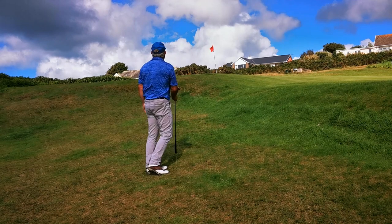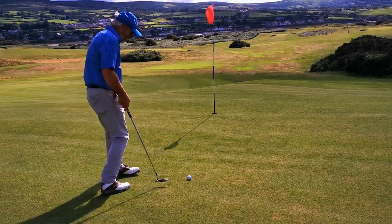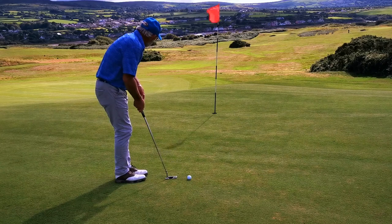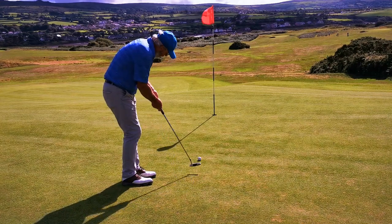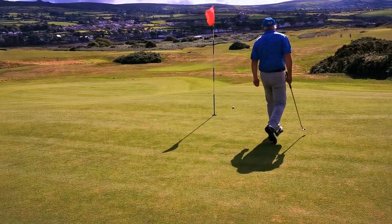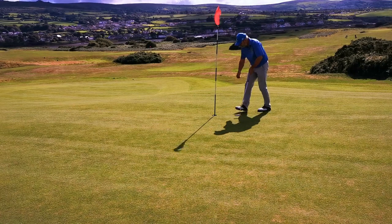But I've played plenty of these shots at Tewkesbury Park, so shouldn't be any bother. Got this left for a par. A lot longer than I was hoping for. My green is actually faster. Well, that's another bogey.